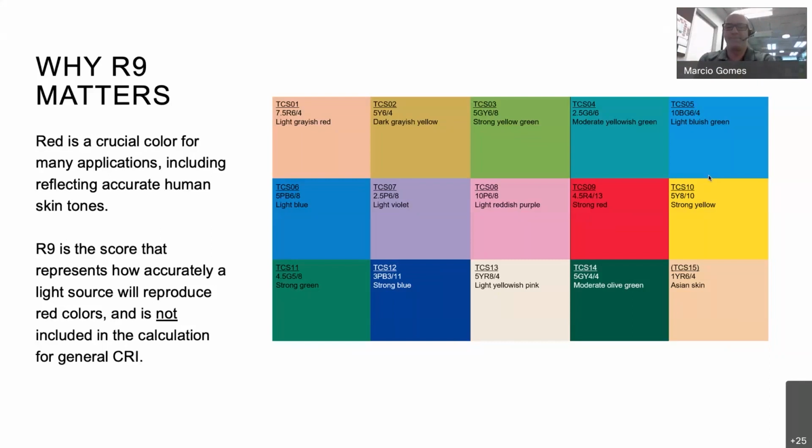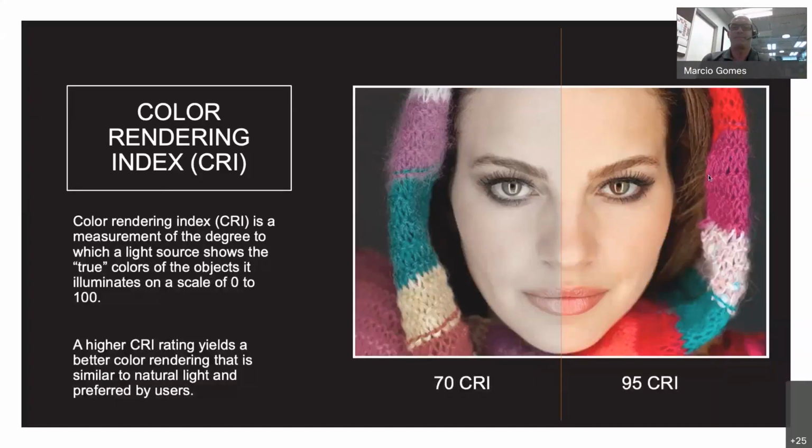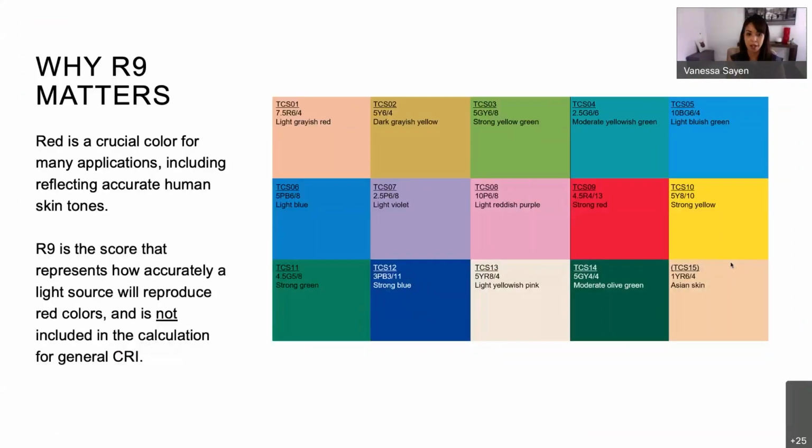All right, awesome. So I'm just gonna go up again on this slide, and again we see why that R9 and the color rendering index and all the different ranges are so important, and we see here how those colors look definitely more vibrant, and that's one of the reasons why.